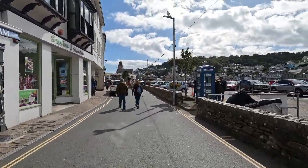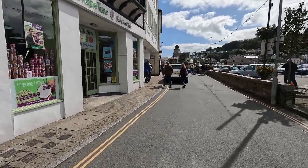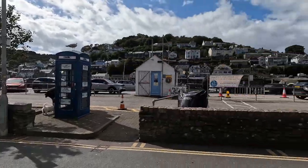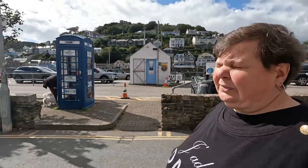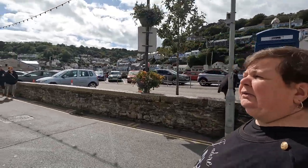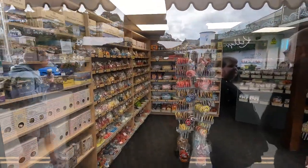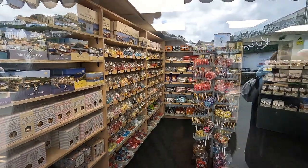A blue telephone box. You alright, Chaz? Yeah. Nice, isn't it? Sunshine. Yeah, I mean, the place is nice. I was out Wednesday with past the one read conversation. Some nice sweeties in there.